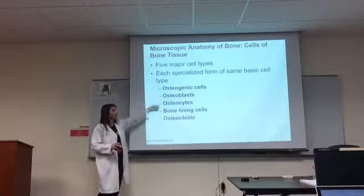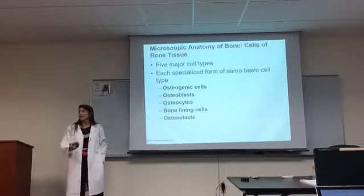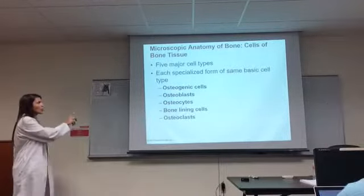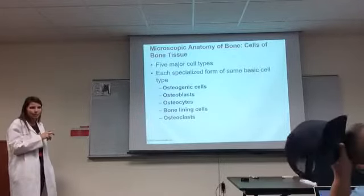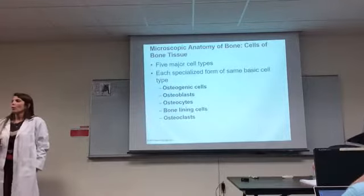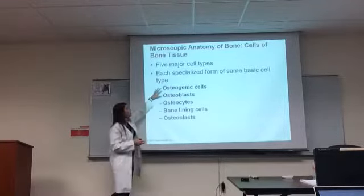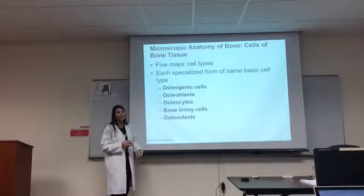Okay? I'm going to let you guess what a bone lining cell is. It lines the bone. Sometimes our names just aren't that straightforward. Okay? Osteogenic, those are stem cells. Those are bone stem cells. Osteoclasts are the bone cells that break you down. They break down bone. All of these build bone up. This one builds bone. This one breaks bone down.